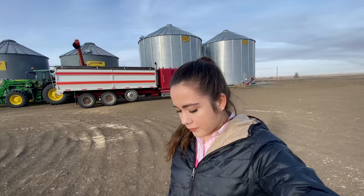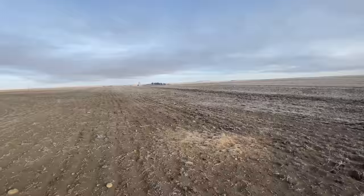It's also very cold out today, and as you can see, there's frost everywhere. It's the first day it hasn't been so incredibly windy in Montana this week. Here is the wheat field I helped seed, and I actually helped harvest it 2 years ago, so you can see the 2020 harvest videos in this field. That's the elevator.